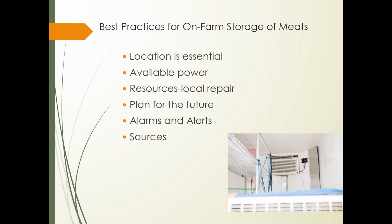What is the available power on your farm? What resources are around locally for repair and assistance? Always keeping in mind a plan for the future and what your goals are. Having alarms and alerts in place. And then I'll talk about some sources that you might find for information and product of the freezers.